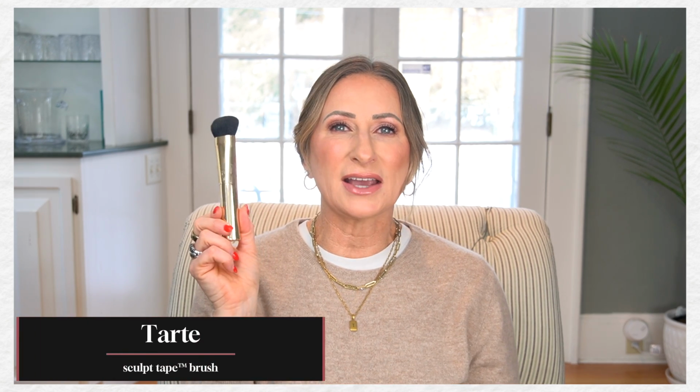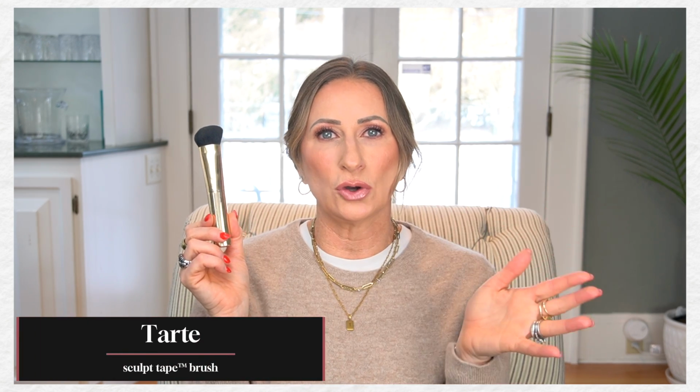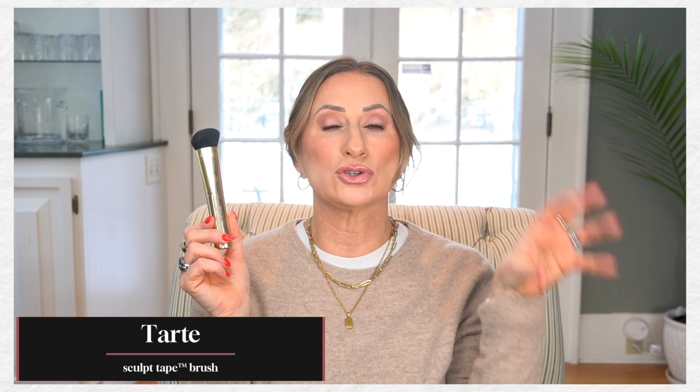For my bronzer, I use this Tarte brush. I think I bought this in a set. I don't know if it's sold separately with those Tarte Shape Tape blushes, but I love this for cream bronzer because it really just keeps that area very condensed and exactly where I want it. This is a very dense brush, very nice.